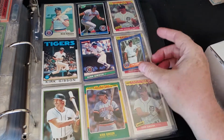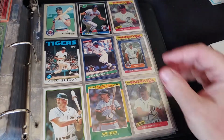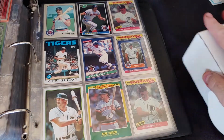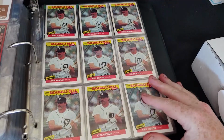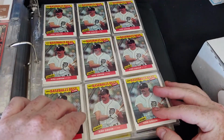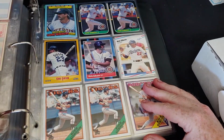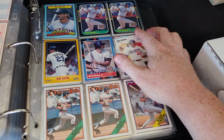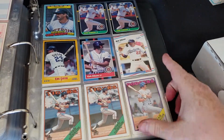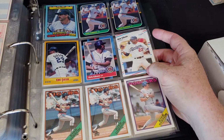I actually got recently this mini Fleer card, which I really love. The mini cards, they're just sort of unique and cool. And I think I have an '86 Fleer in this lot that I purchased off eBay. I got a whole bunch of Baseball's Best Kirk Gibsons from a friend from '87. We've got some '87 Fleer, or excuse me, Donruss, '88s. And then I have when he was traded to the Dodgers.